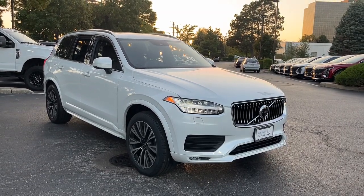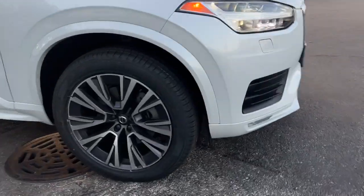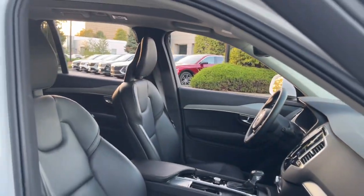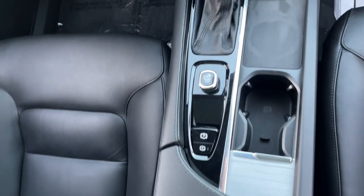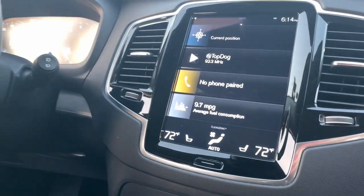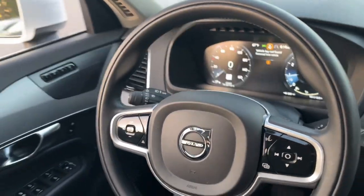This could be the car for you. The 2022 Volvo XC90. This vehicle is an outstanding buy with fewer than 30,000 miles on the odometer. Enjoy a view of this chic Volvo XC90, the safety-focused luxury SUV with sleek Scandinavian flair. Its inspired design, premium comfort, and satisfying performance make each journey a delight.